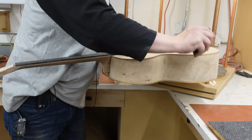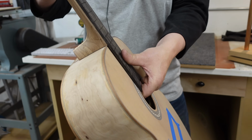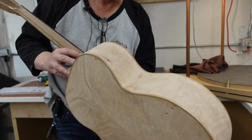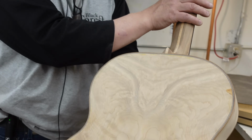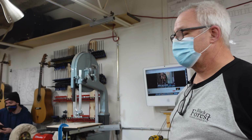I'll take the bridge off, it's just sitting there. And look at this. Western red cedar top, absolute top quality. Yeah, and beautifully figured maple. Then we've got Austin's guitar. He's coming along really well too.